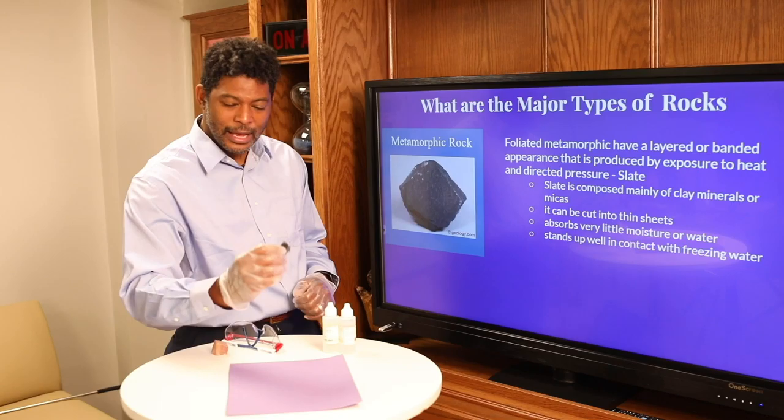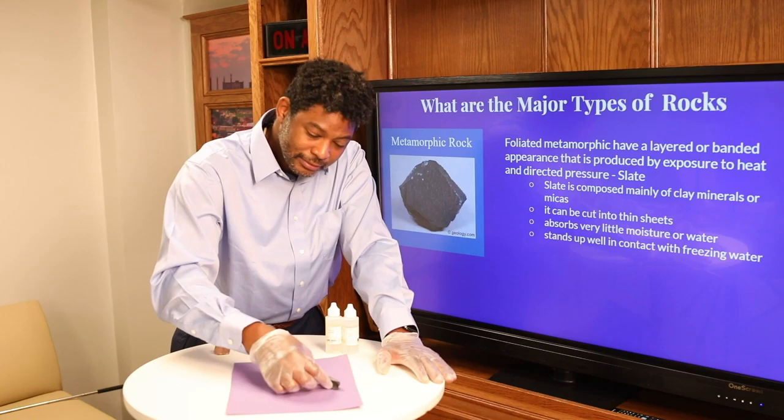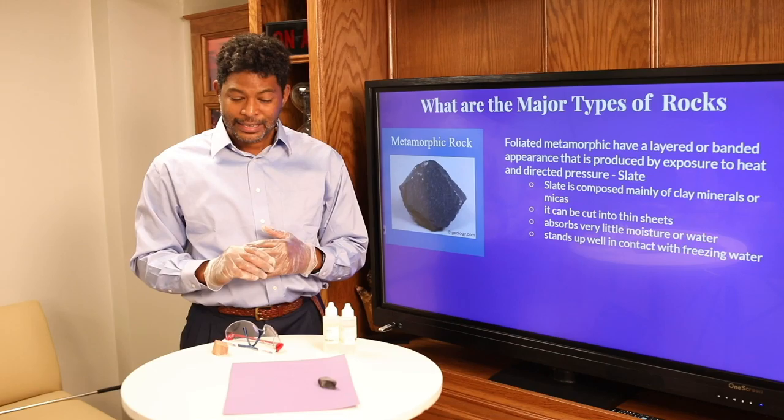Now, slate makes very good countertop materials for this very same reason. Basically, hot won't make it hot, cold won't make it cold. Okay? Now, slate is not pretty. Okay? So, now we talk about our marble.